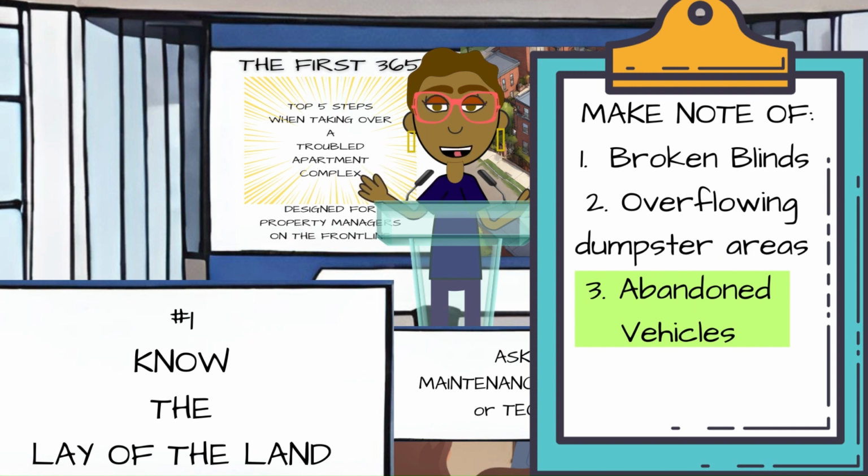In between these things that you're making note of, you're talking to your maintenance supervisor, and you're asking your maintenance supervisor questions about this person or this building or this area, or which buildings this dumpster area serves. So you're getting information, you're getting knowledge from your maintenance supervisor or longest standing tech.